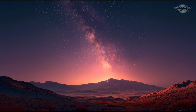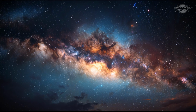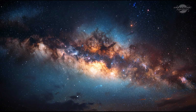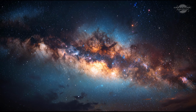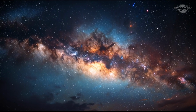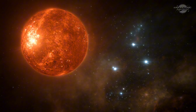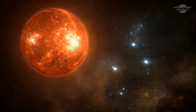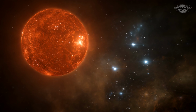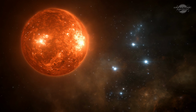What makes stellar nurseries even more fascinating is their role in the galactic ecosystem. They recycle material. When massive stars explode, they enrich the gas with heavy elements, carbon, oxygen, iron, which are crucial for planets and life. Those enriched gases feed the next generation of nurseries. In this way, galaxies breathe. Stars are born, live, die, and seed the clouds that give rise to new stars. It's a never-ending cycle of cosmic renewal.